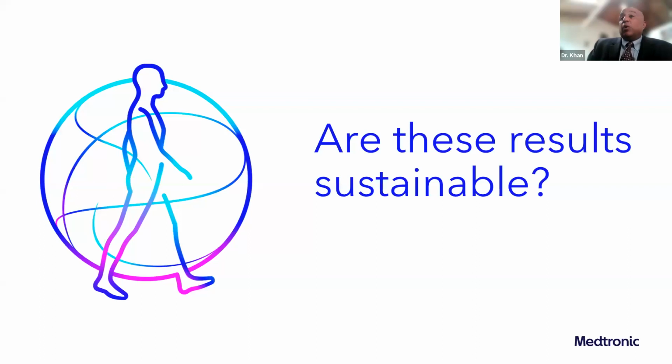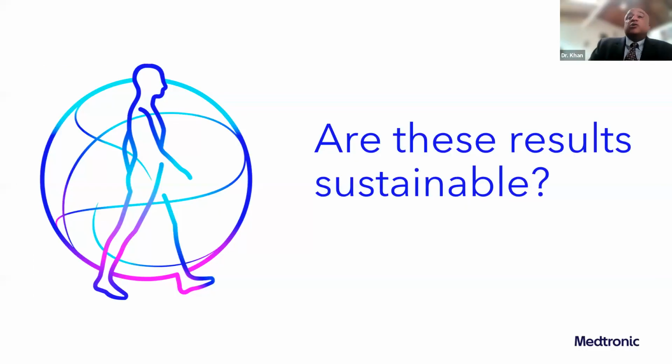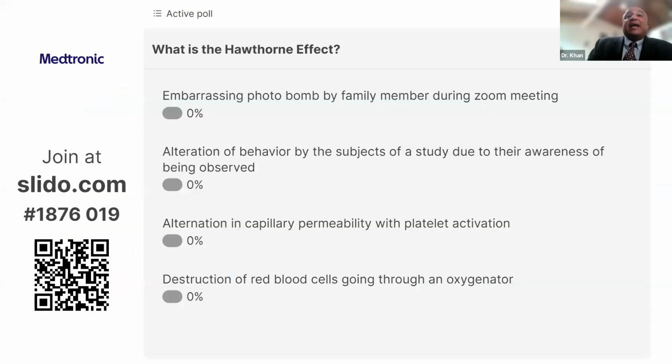So the next item we wanted to look at is, were these results sustainable? We saw them in the initial data, but are they sustainable? So next. The question I have for you: what is the Hawthorne effect? If you can answer that in your Slido.